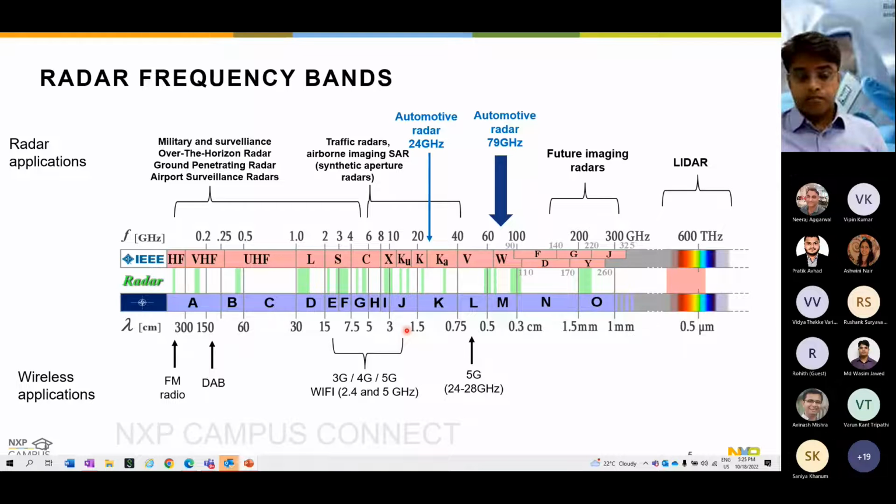The next thing is that governments own the spectrum. There are certain spectrums where, if you want to operate, you have to pay. For example, 3G, 4G, 5G, all these spectrums are owned by the government. Companies pay hefty licensing fees to operate in the area. And then there are certain spectrums which are free, where the government says you can use it.